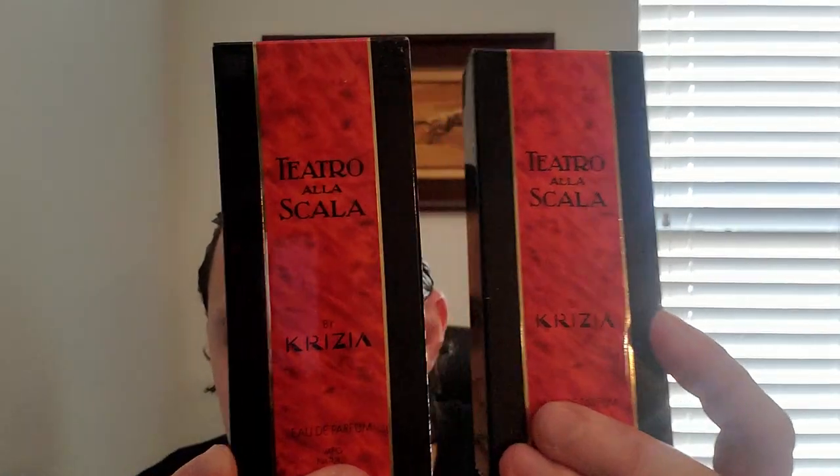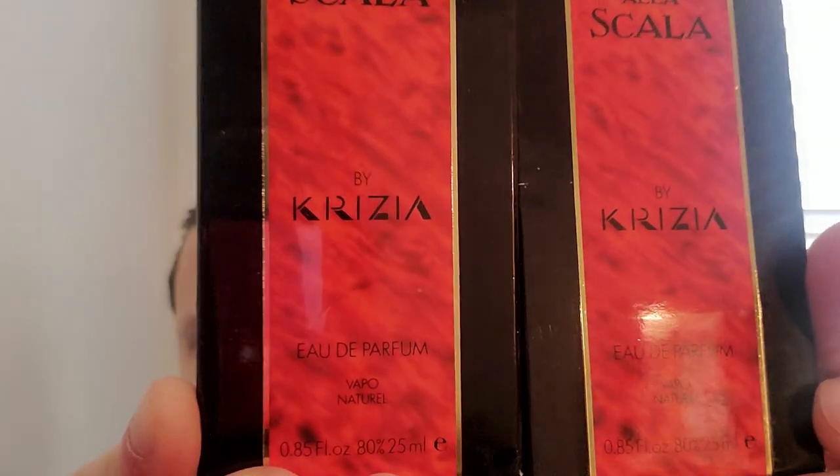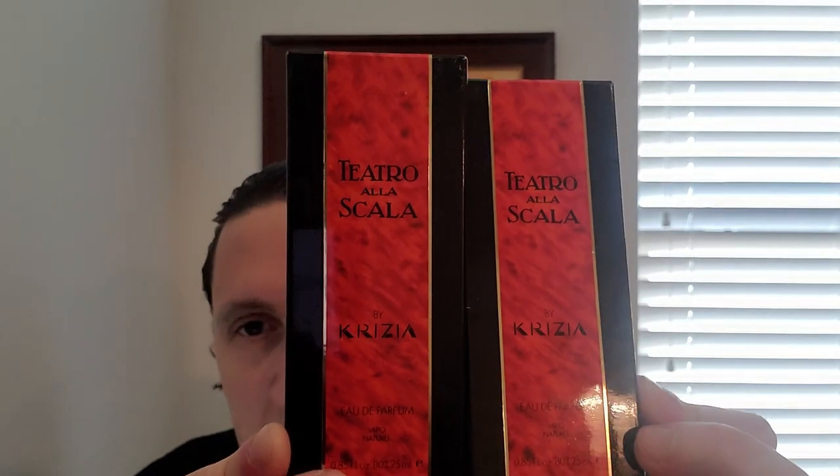Okay, now let's go to, oh, I'm so happy I have these babies. We're going to go to a Chiffre fragrance that I actually did a first impression of a couple months back. It blew me away. You guys really believed me and bought this fragrance, and a lot of people reported back how much they loved it, and I'm glad you did, and I'm glad I found some of these bottles. I have a 50 ml of the Eau de Toilette. These are two 25 ml of the Eau de Parfum of Teatro Alla Scala by Krizia. One of the best discoveries of last year.